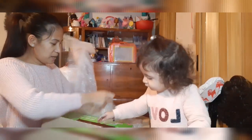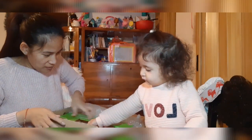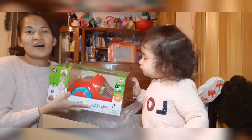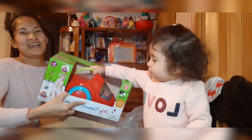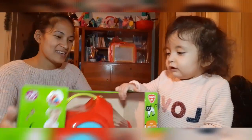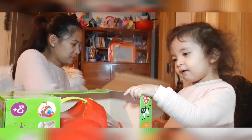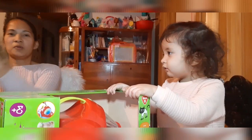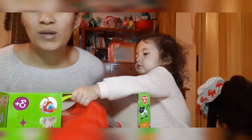There's plenty of bubble wrap, guys. Bubble wrap, bubble wrap. What is this? Wow! This is what's inside the box, guys. This is the one we got today. What is that? No more, guys. No more. Okay, let's keep the box because we can reuse it.